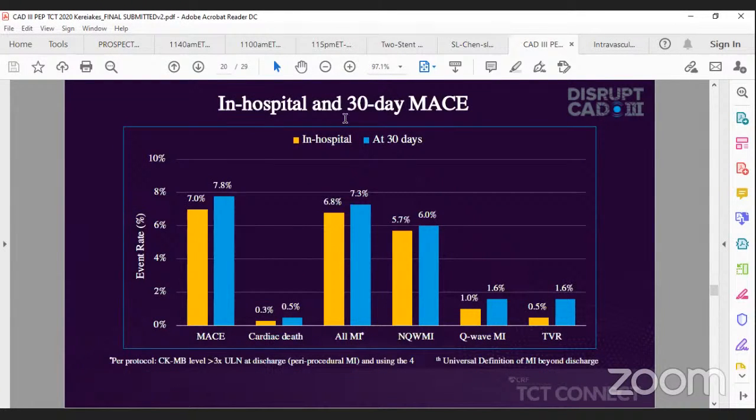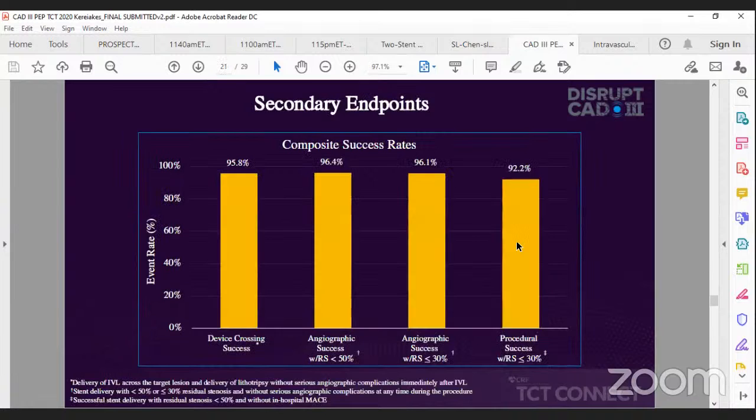So this is the in-hospital and the 30-day MACE. The in-hospital was a secondary outcome, and this was better, of course, 7% versus 8% at 30 days. All MI 6.8 versus 7.3. Non-Q wave infarction 5.7 versus 6. This is in-hospital, and this is at 30 days. All of them were very small numbers of patients regarding the in-hospital MACE and at 30 days MACE.